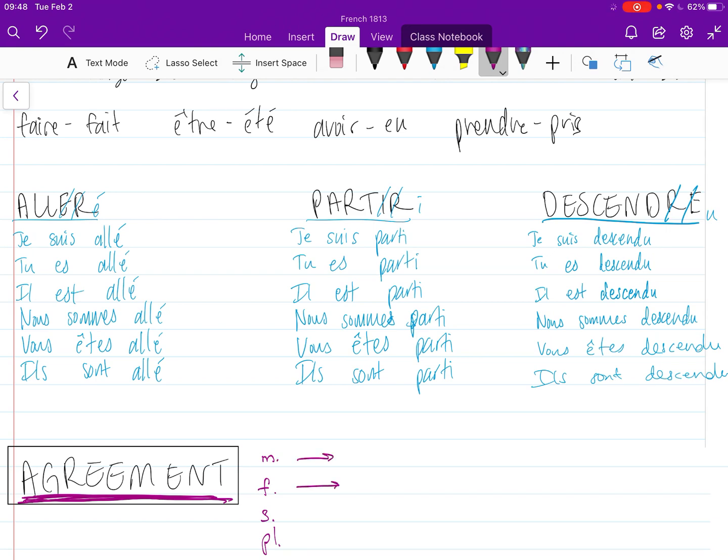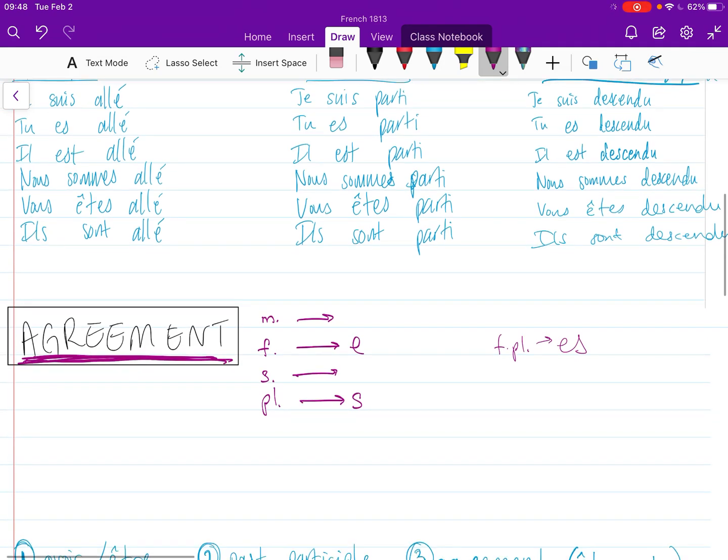For masculine, you don't do anything. For feminine in the past, on adjectives, for example, we have added an extra E. For singular, you don't do anything, but for plural, you add an S. And of course, if you have feminine and plural, you would add an ES. An example of this would be like des chaussures, shoes. This is a feminine thing, and it's plural. Noir. Noir is an adjective. I'm going to add an E because chaussure is feminine, and an S because chaussure is plural.